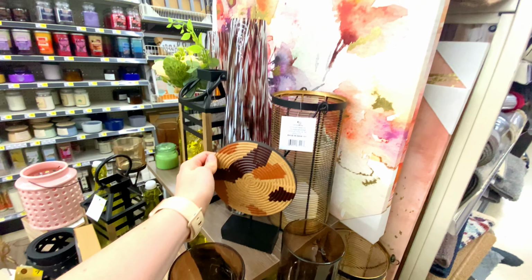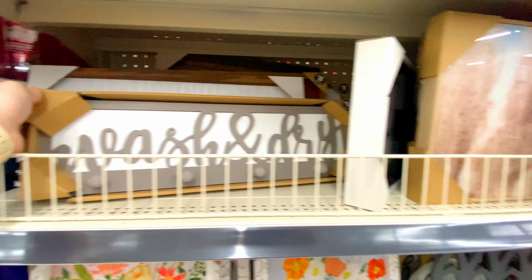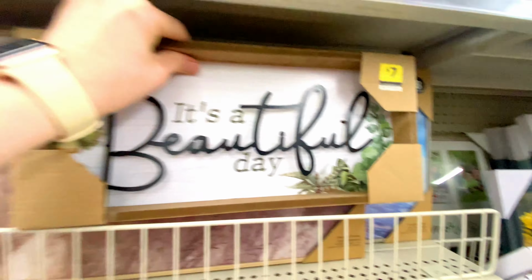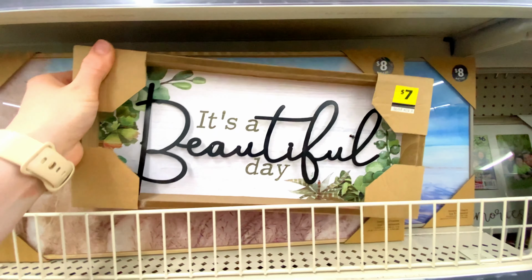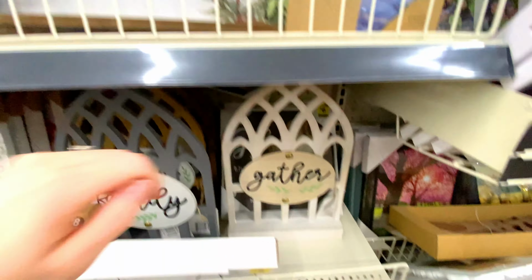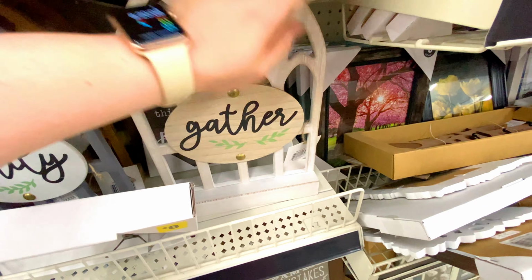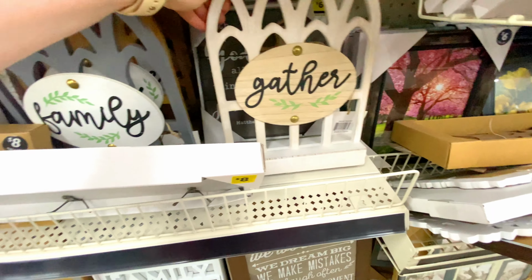So some of it super cute, some of it not my style, but I always like to check out the different types of home decor that they have. It's a beautiful day. I think that is just super super cute. $7, not a bad price for that. The gather signs always get to me. They go straight to my heart. I love all the gathering plaques and just different decor that way.